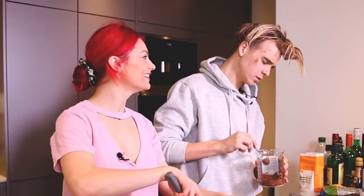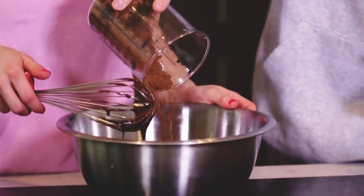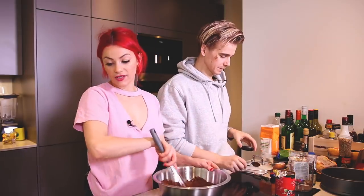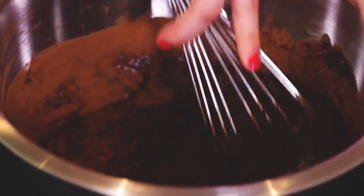Oh my word. There's literally no need. There we go, we've got our cocoa powder. 50 grams, in there. Bosh, into the mix. Like I said, sift it if you can. Now, Joseph, you're going to prepare for me 115 grams of plain flour.